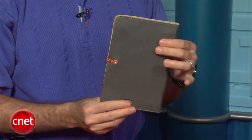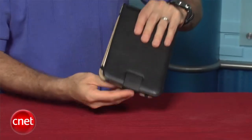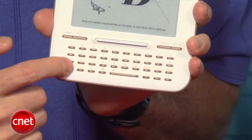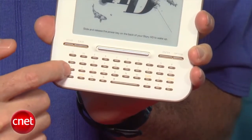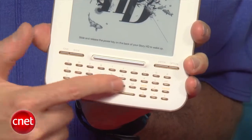From a design standpoint, the 7.3-ounce Story HD is lightweight, and I like the 2 sample covers that iRiver sent me to test out. They're not included, but at least iRiver has accessories available for the device. Like the Kindle, this e-reader has a built-in keyboard. The keys are pretty tiny and not terribly user-friendly, but it's not like you're going to be using the keyboard all that much, so I'm not going to ding it too hard for that.